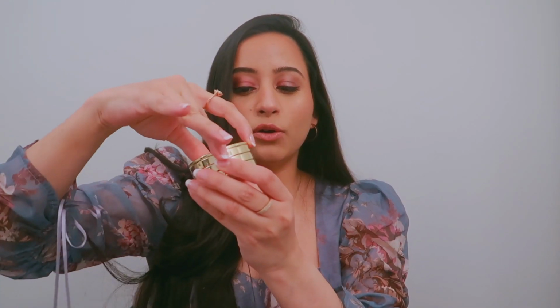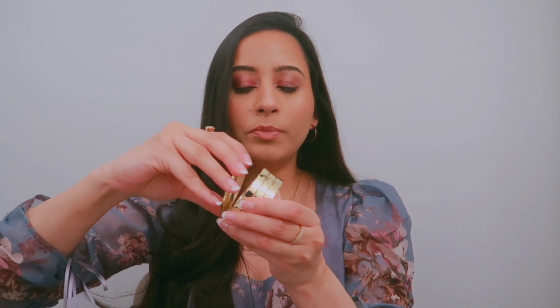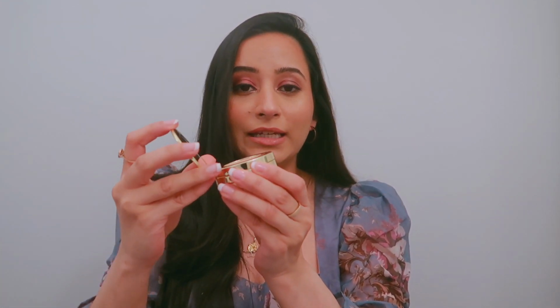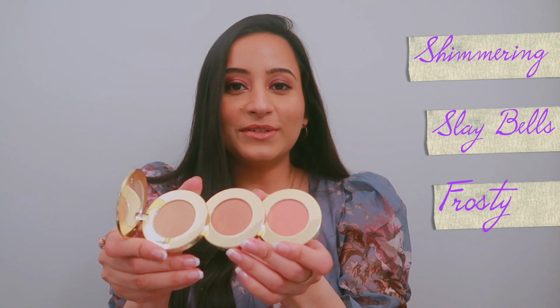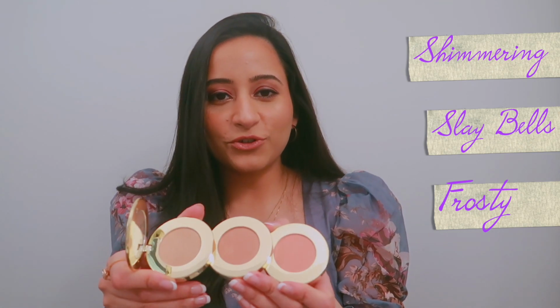So let's start with the gold shade here. Now, I do like the packaging. It is a gold, not too shabby kind of plastic packaging, and you can open the first shade from the top magnetic lid. The lid does include a mirror, as you can see here, and the rest of the shades start to really swivel out. And the shades from the top here for this gold pack are Frosty, Sleigh Bells, and Shimmering. So those are 3 very beautiful shades.